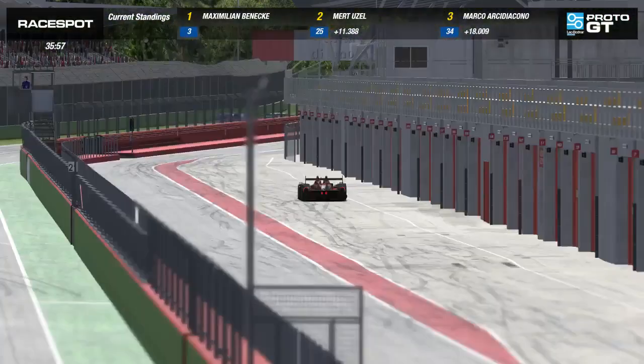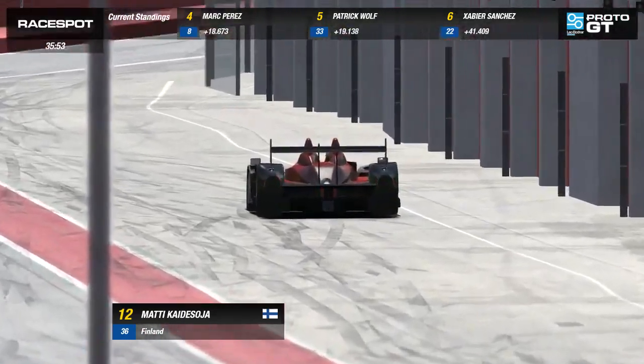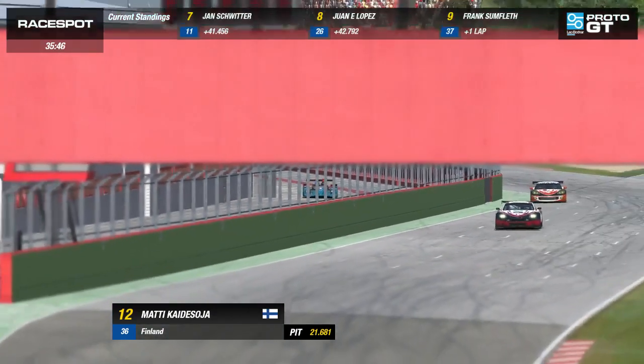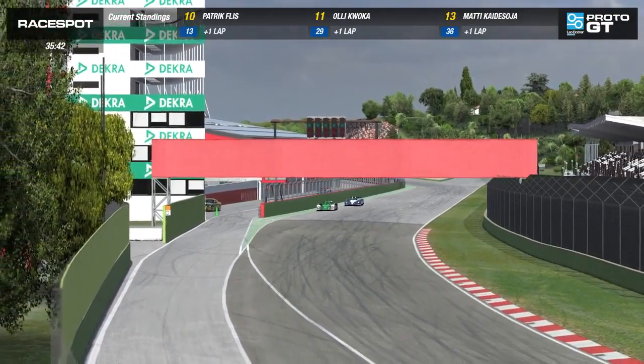We've got another driver on pit road. That one is Matti Kadrusa there in the number 36 Club Finland machine. Pit stop time for him was 21.6 seconds. He comes back out onto track.